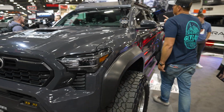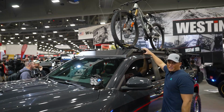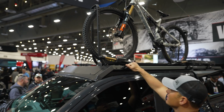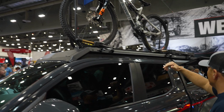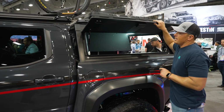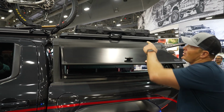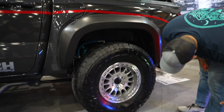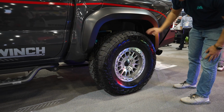Check out this rack system. Look how low profile it is, which is something I always look for, and it is very, very aerodynamic. Got some grab handles up there, throw your bikes on the top. And in the back, we have a cool canopy system with storage on one side. This flips up and over, and then you can still have a rack and additional storage on top. Wheels and tire combo, it looks like Tri-PR King shocks.